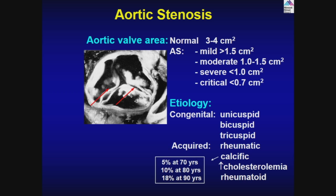So aortic stenosis, we all know that normal is about 3 to 4 centimeters squared and severe is less than 1 centimeter squared, or this is where we are critical. Etiology, most of it is acquired; congenital and other causes are very rare.